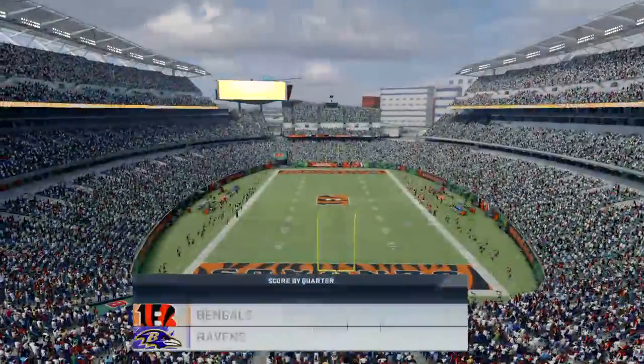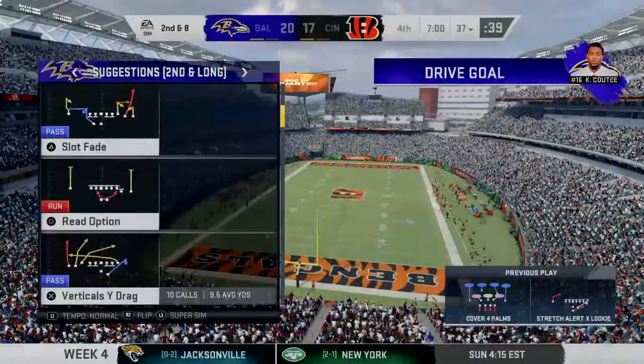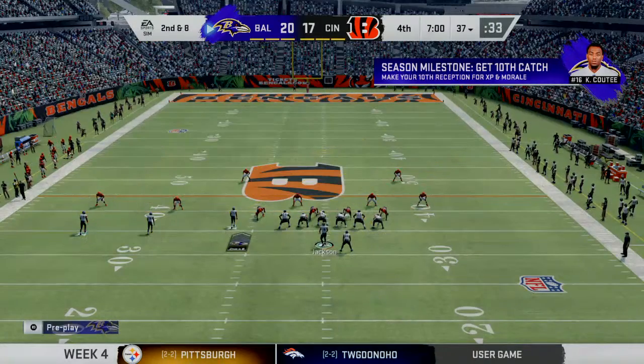3 quarters in the books. You are watching the NFL on EA Sports. Back now in Cincinnati. It's been a very hotly contested game to this point. Just a field goal separating these two teams as we get set for the fourth quarter.